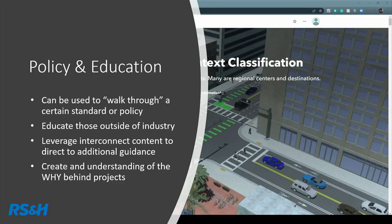There we go. Taking the same idea, same FL Complete Streets project, we wanted to focus on public involvement in the idea of complete streets. So now we're using 360 imagery to help showcase not just why we're doing this on actual projects, but the idea behind the project itself. In this case, varying on different context classifications in order to educate those outside of industry and to help leverage some of those tools to provide guidance to those in industry as well.